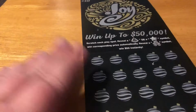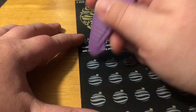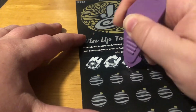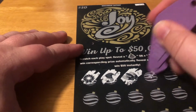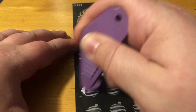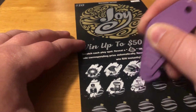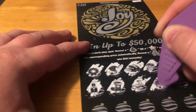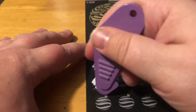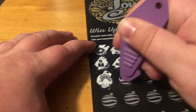All right, 17 and 18. So we're going to do 17 first. All right, let's find the symbols. We're looking for a tree, a star, or a gingerbread man. This is pretty. All right, no tree, no star, no gingerbread man. Some cute symbols, though. Gotta be careful the way I scratch this. I'll reveal the prize right away.